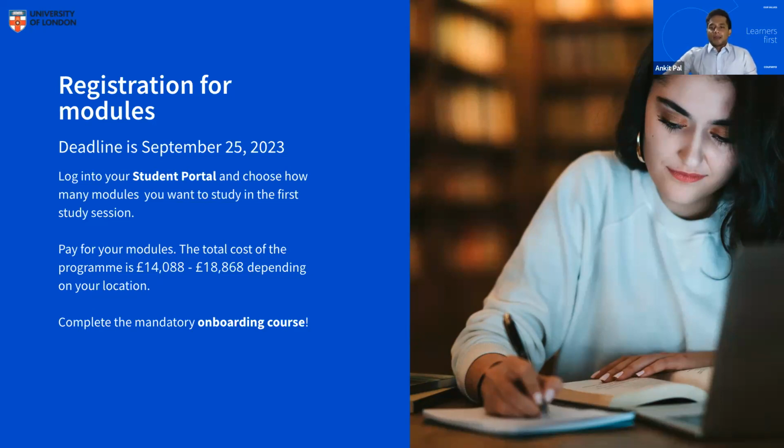If your country is in Band A, you need to pay £14,088. And for Band B, you will need to pay £18,868. Also, I would like you to know that you don't have to pay the fees straight away. You can pay as you go for each module you take. So the fees will be divided between the years of your studies.